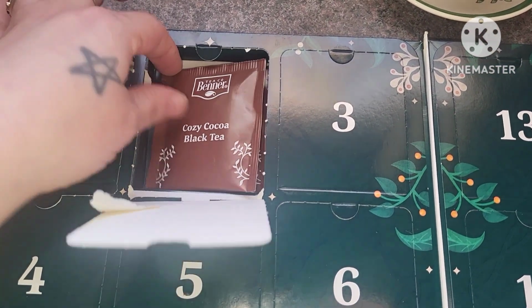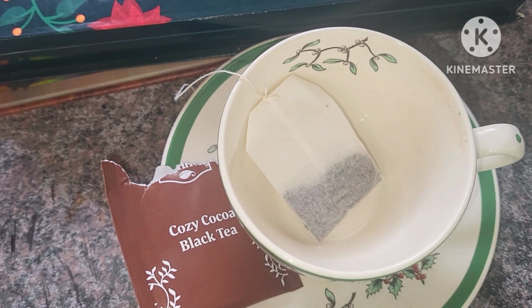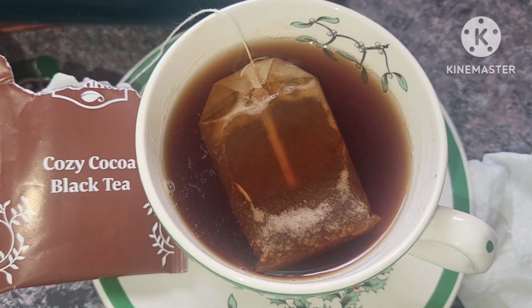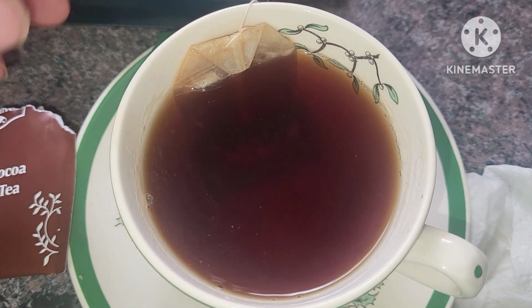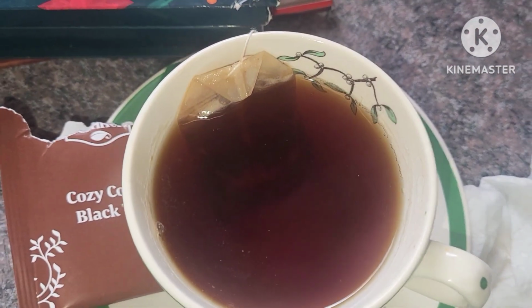Alright. Ooh, we got a cozy cocoa black tea. So we've let our cozy cocoa black tea sit and steep for about 5 minutes or so. It smells so good. You can really smell the cocoa. I really think I am going to enjoy this one.